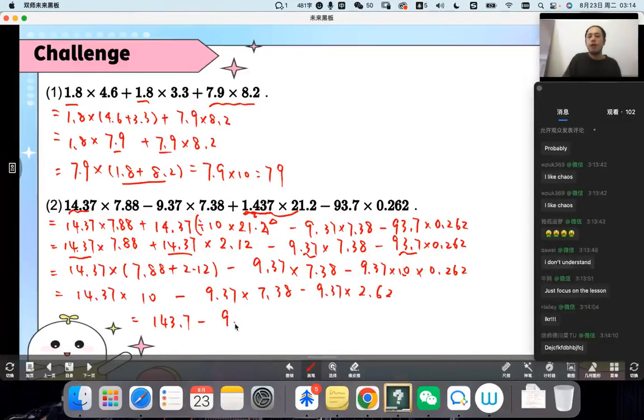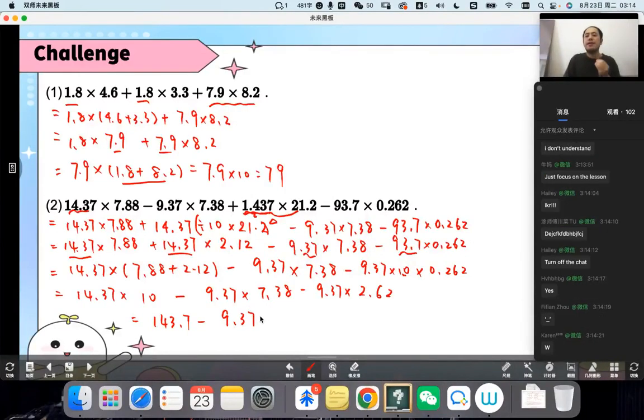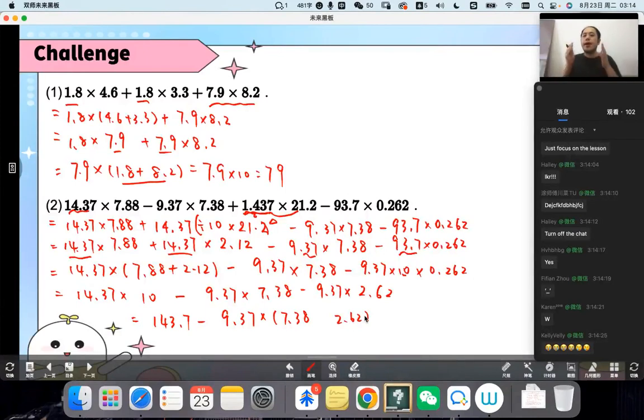Okay, we will have this 9.37. That is the same number, right? We can extract this 9.37 and put the other two numbers inside the bracket. So how can we put these two numbers inside the bracket? So here is a question. Which operation do we need to put inside the bracket? Okay, you can just type your answer in the chat box. Which operation do I need to put inside the bracket?